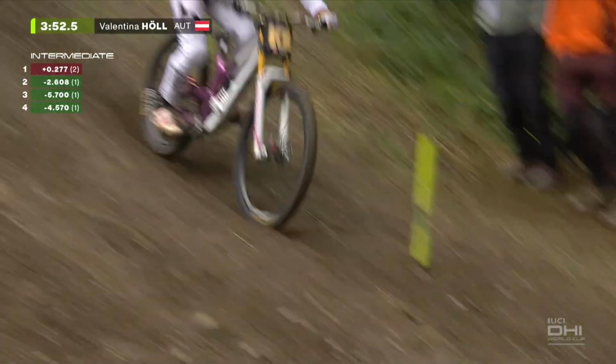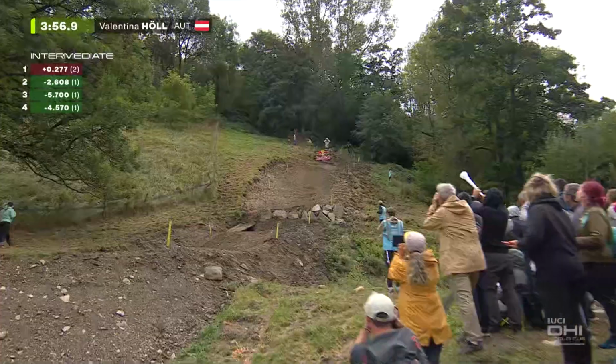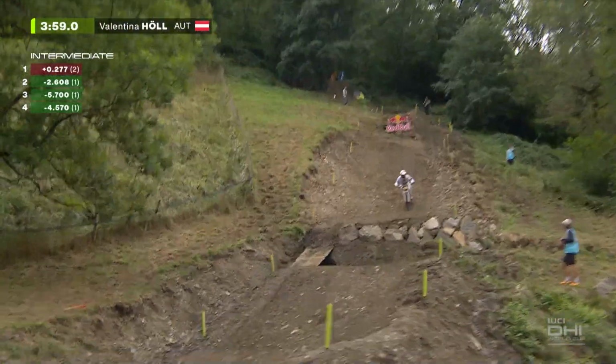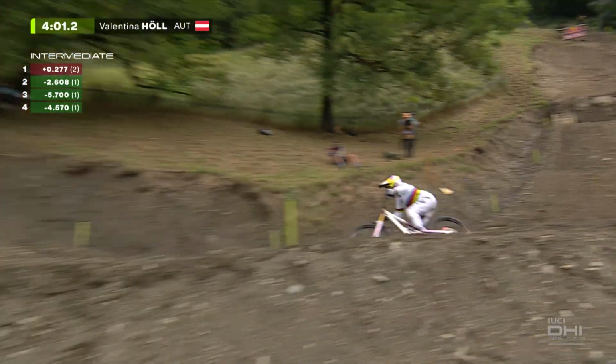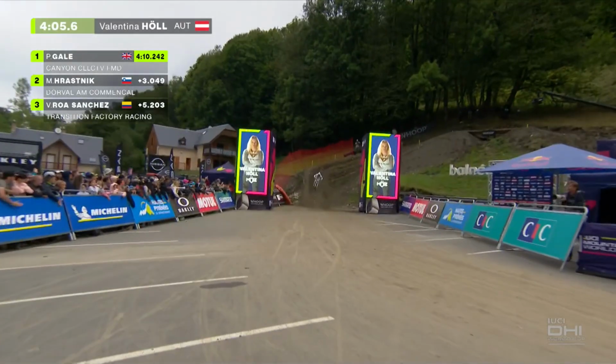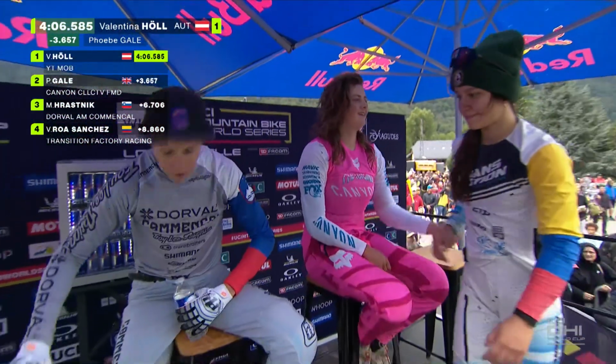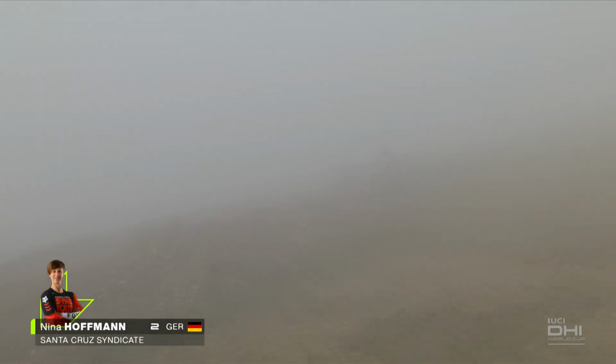She just needs to keep it smooth in these last 3 corners. Yeah, attack the best form of defence here from Valentina HLE. The Austrian within sight of the finish line now. Gets over that gap just and no more. Heads over the final jump, just 1 corner left for Valentina HLE as she crosses the line and goes fastest in Loudenvielle Peyragu by 3.6 seconds. 10 for the UCI World Championships as Nina Hoffman leaves the start hop.